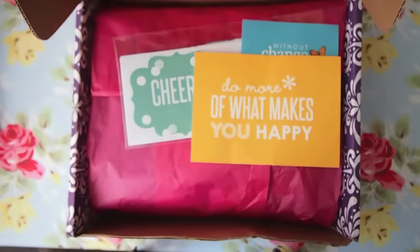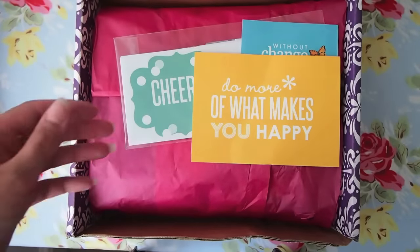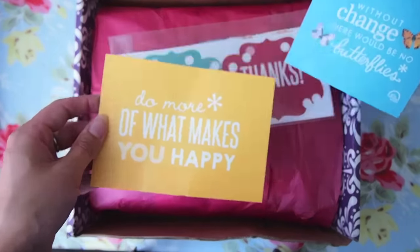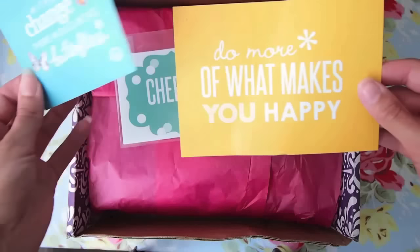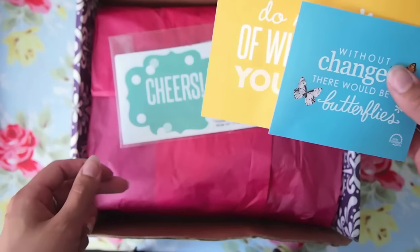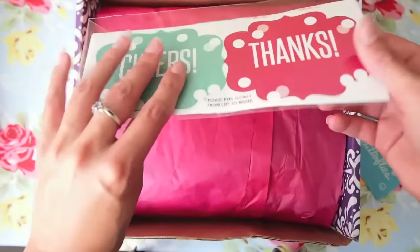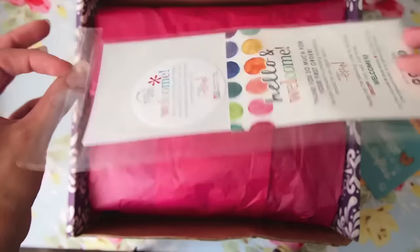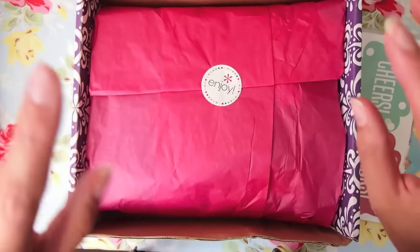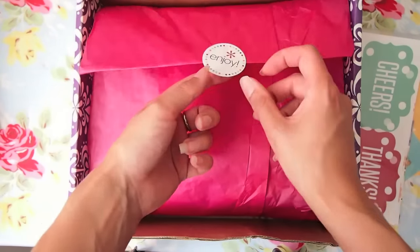Okay, so here is my box as it arrived yesterday. There are a few little bits and pieces on the top. There's a little postcard and a sticker. They've been a little bit bashed around in transit, but coming from the States, they're really cute. You get a little pack of stickers and things, and those are very sweet, obviously, but they're not the main event. So on to the main event.